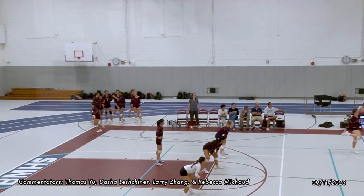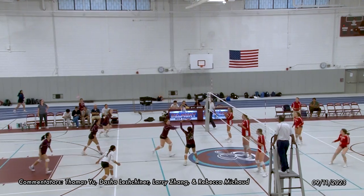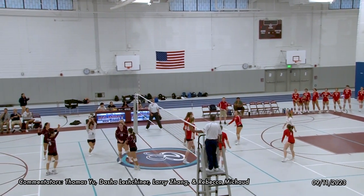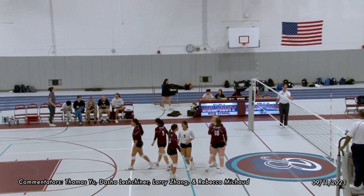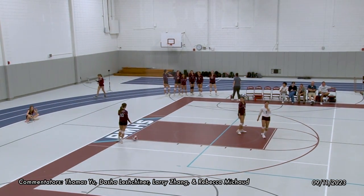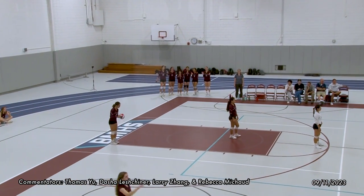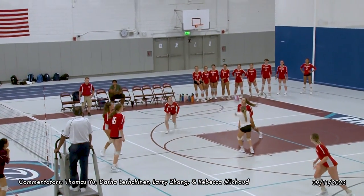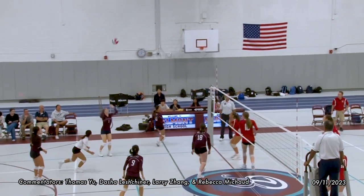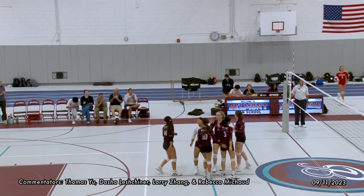Melrose number 7 up for serve. The strong jump float. Good receive, and a one hit from Belmont. Hits deep corner and manages to secure the point. Returning back with a strong hit, giving Belmont the point.